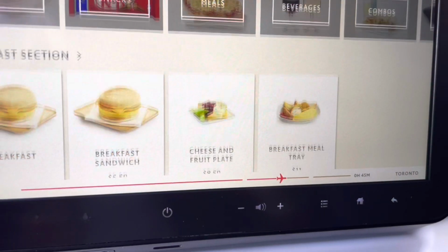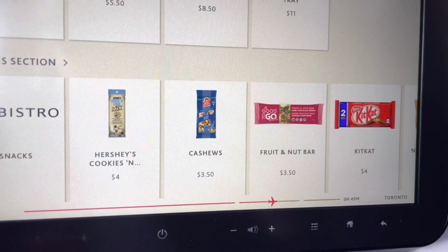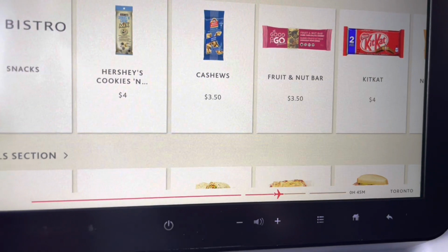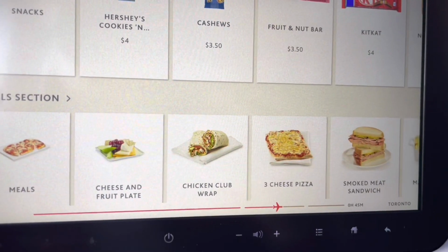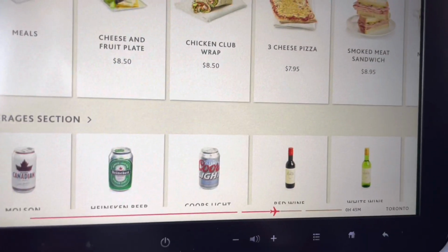Air Canada's Buy On Board menu is back. I must admit, it's nice to have service back on the plane as well. However, we never did receive our second drink service. Now, enjoy this relatively scenic landing into Toronto Pearson Airport. Stick around for my final thoughts.